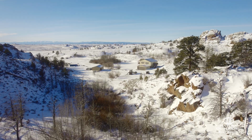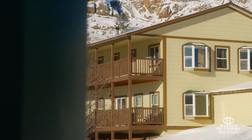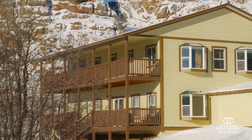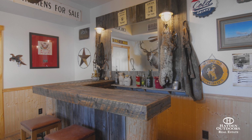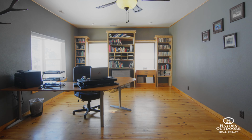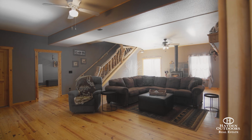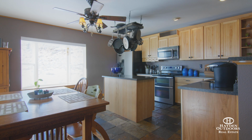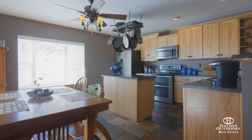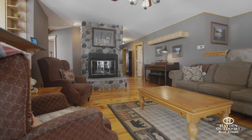The inviting 3,840 square foot 2-story custom rustic home has 5 bedrooms and 3 baths. There's a beautiful bar room and an office, all complemented by custom woodworking. The main floor is open and offers a wood stove, while the upstairs has a large kitchen and additional living space. The home is the quintessential mountain retreat.